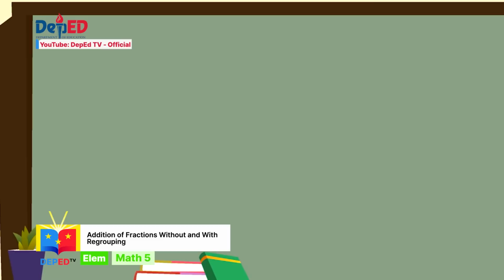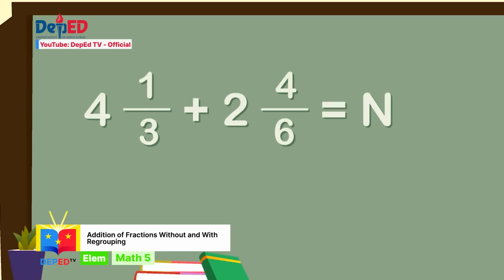Answer this one. 4 1/3 plus 2 4/6 equals n. The first thing you want to do is to regroup the whole numbers. After rearranging the parts, we see that we need to add the whole numbers 4 and 2 to get 6. We also need to add 1/3 and 4/6. Since these are unlike fractions, we need to change the denominator. 6 is a multiple of 3, so 6 is a good choice for our LCD.